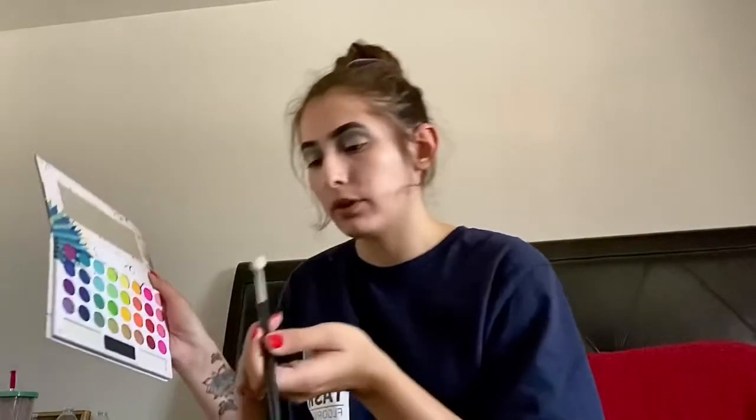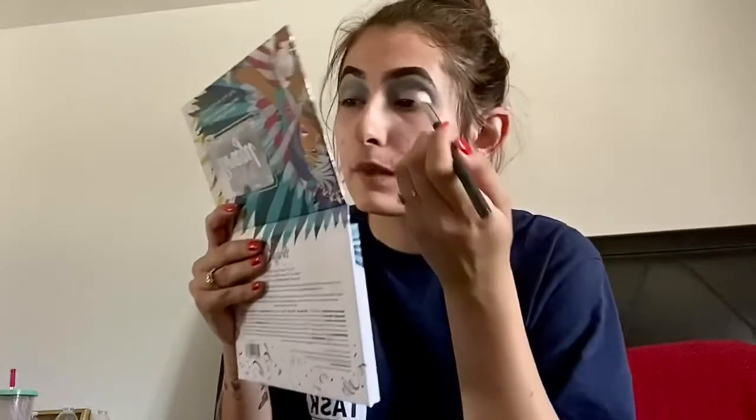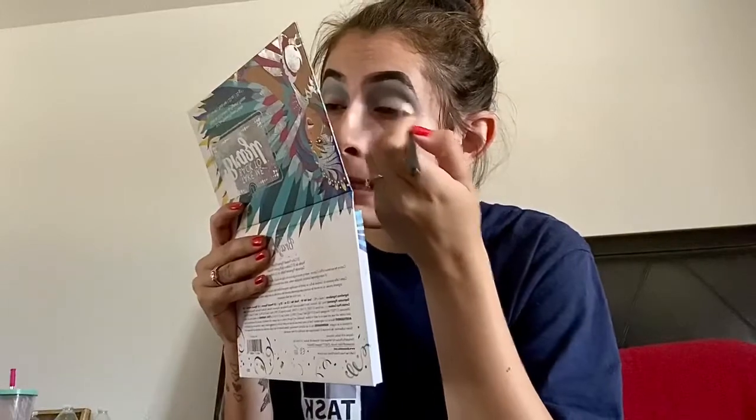So I'm gonna go in with the shade, let's see what it's called. The shade Come Alive, and I'm just gonna put that all over the base of my lid to start getting my green in there. So we're just gonna take our Morphe M433 brush, just that bristle, and dip it in there like this, and then just dab it right on my lid because I am wanting it to be super green. So we'll just go ahead and get right in there.